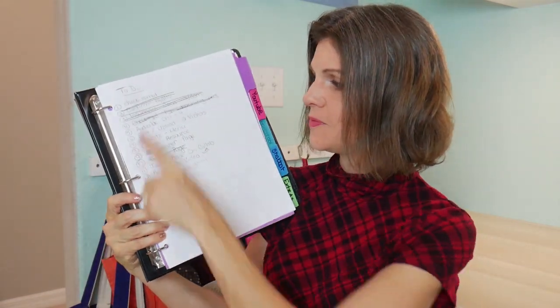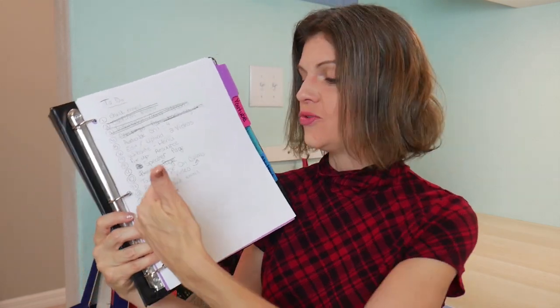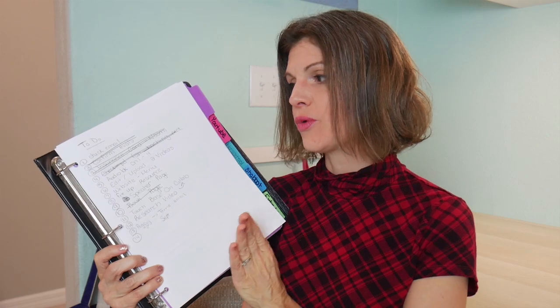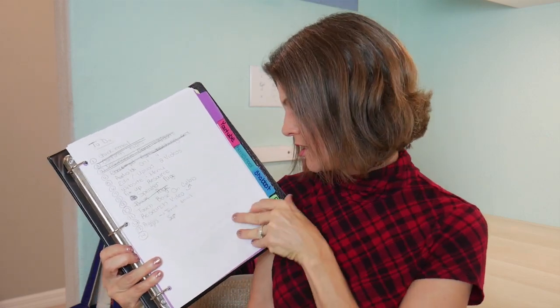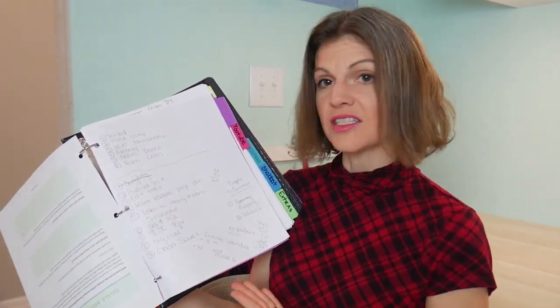On the first page, I have my to-do list right here. What's nice about a to-do list is that, of course, you cross things out, and as you cross things out, there's this sense of accomplishment. You can add things to the list. You can rewrite the list on a separate sheet of paper if you need to really think through all the things that you need to do. And if I want to keep the list, I can always add a new list on top, which I do quite frequently. So when you turn the page, you're going to find that I have another list of things.